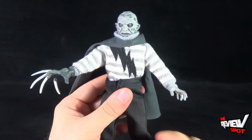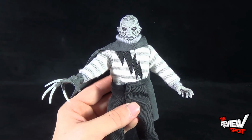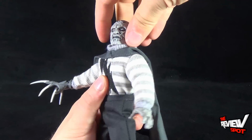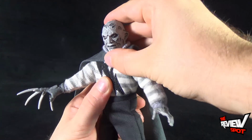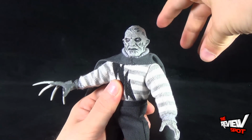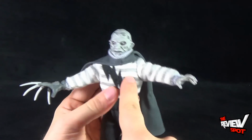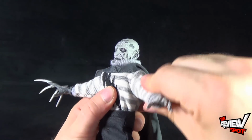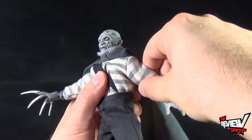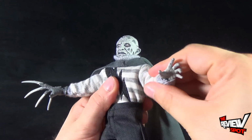For your articulation, even though he is retro cloth, he still holds the same sort of articulation that you would come to expect with the 6-inch figures. His head is on a ball joint, and I almost want to say you want to lift the head up a little higher just to clear the collar of his turtleneck sweater. But it does rotate left and right, up and down. He's got pin hinge socket shoulders, so they rotate out, forward and back, a little limited by the fact that he has the sweater on him, but he still has the bend and rotation in the forearm and a ball joint in the hand.